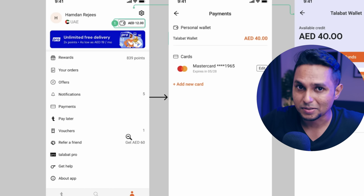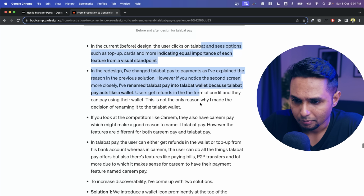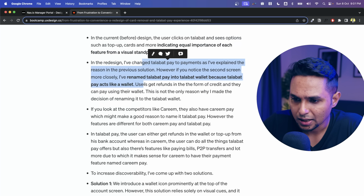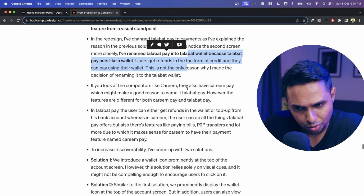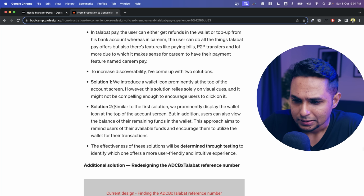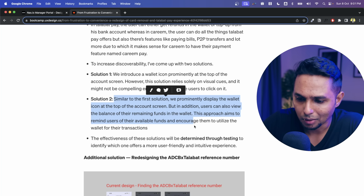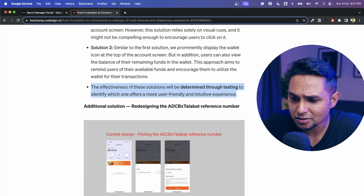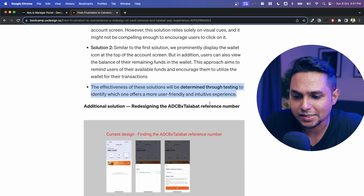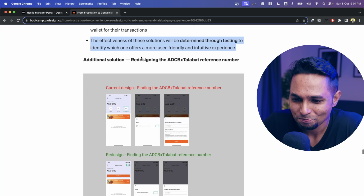Again, purely calling from a business point of view. In the current before design, the user clicks on Talabat. Okay, I think that commentary I understood. Rename Talabat Pay into Talabat Wallet, because sure, you've written that out there. Okay, solution 1. Solution 2 is similar to solution 1 but prominently displays the wallet icon at the top, and the amount, right? All right, the effectiveness of the solutions will be determined through testing to identify which of these offers more user-friendly and intuitive. Okay, let's see what testing you do.